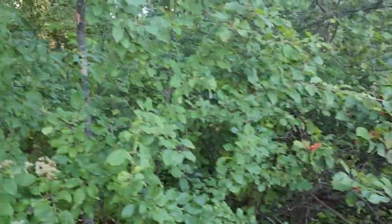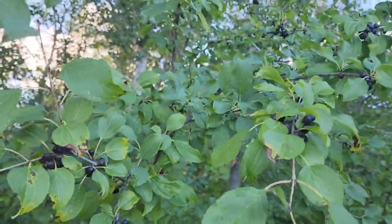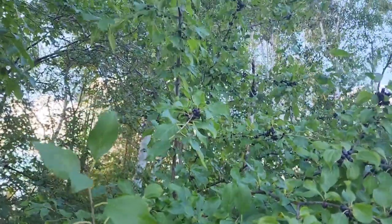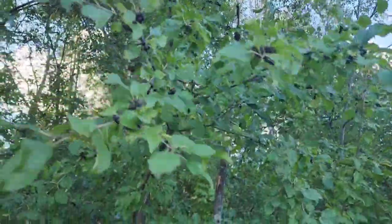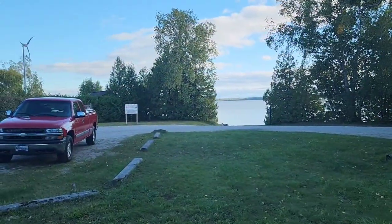You know what this is? I do. Dogwood. Ain't nothing ate them berries yet. Okay, end of field trip.